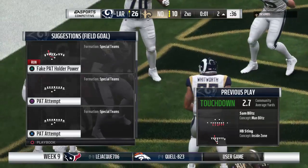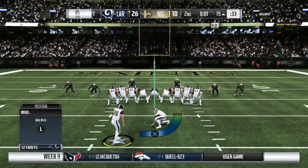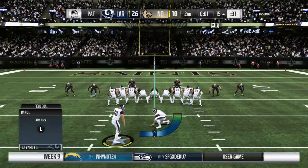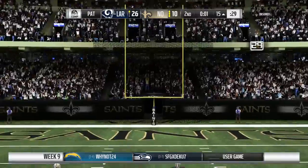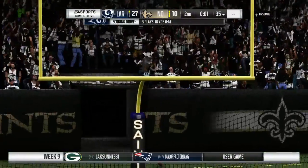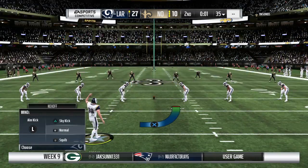Touchdown, Los Angeles. Todd Gurley in the final seconds of the 1st half. And the Rams add on to their lead. Extra point right down the middle. And the decision to just kick the extra point winds up successful.